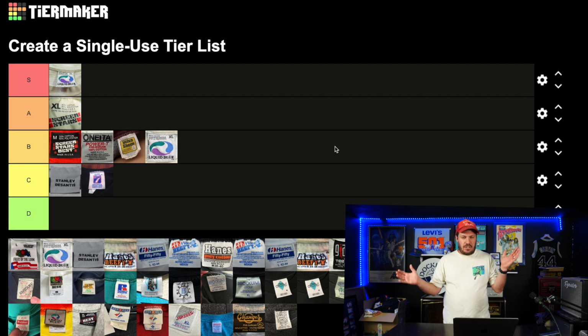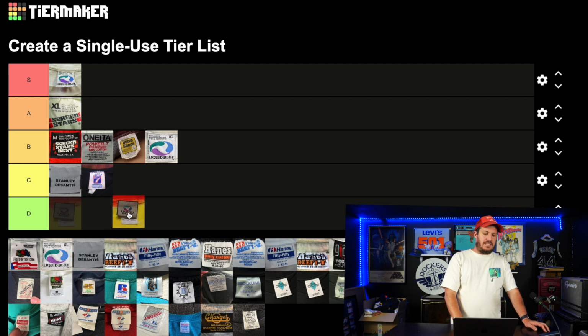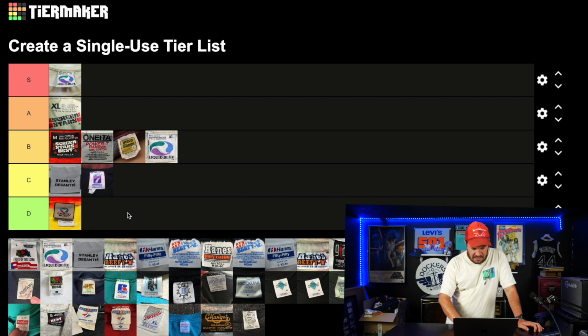Sorry, you don't have to pander to me telling me that we use U.S. fabric. But I think we can all agree that the late 90s, early 2000s Liquid Blue tag is D tier. Absolute garbage. You never want to find that tag. Of all the tags that are actual tags, that's the one you don't want to find, because it probably has a design that was originally from the 90s, and you're finding it reprinted a million times later in the early 2000s. So, nope, D tier for that tag. It also looks ugly, like it's dirty. That's definitely my least favorite tag out of the Liquid Blues.